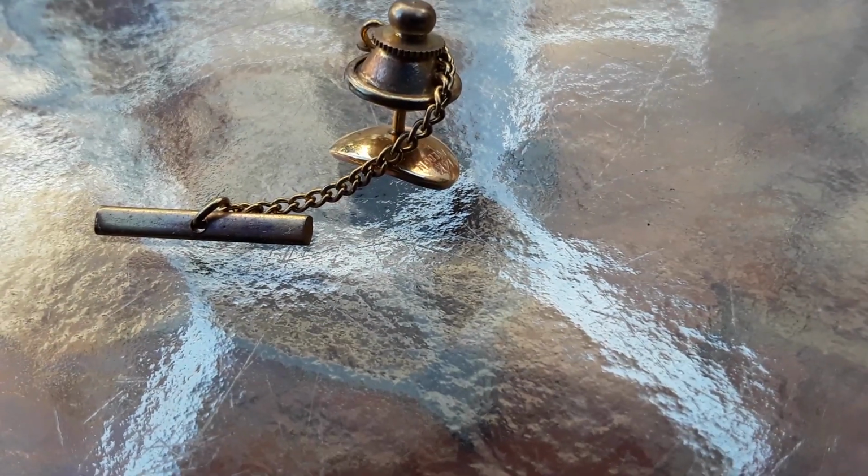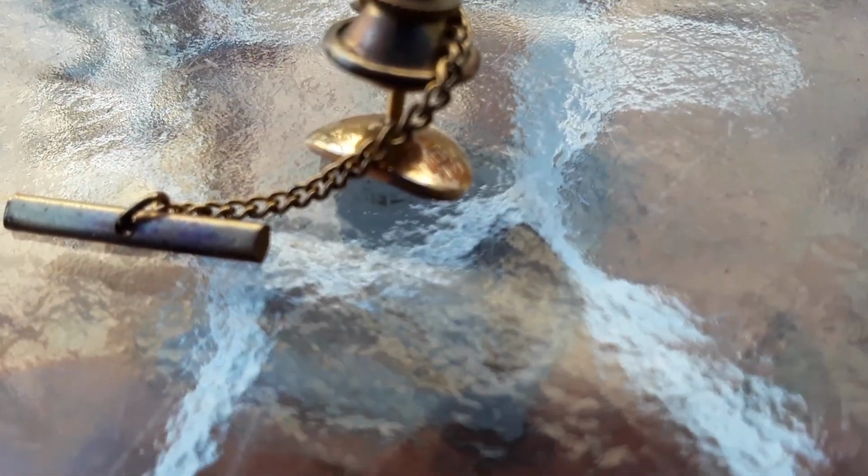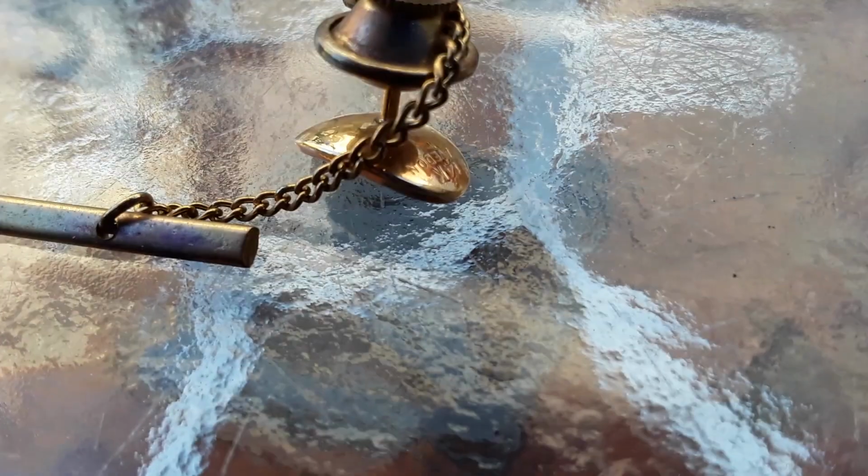I'm sorry, 14 karat gold. It says it right on the back. Let me see if I can easily focus in on that. Yeah, it's just that right there. My hands are very cold today. It's very cold out today.